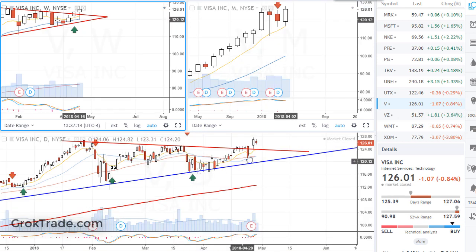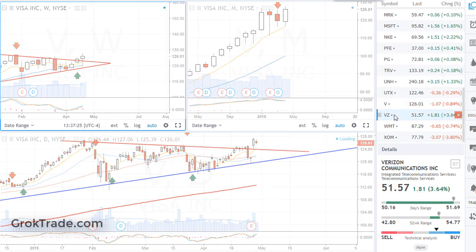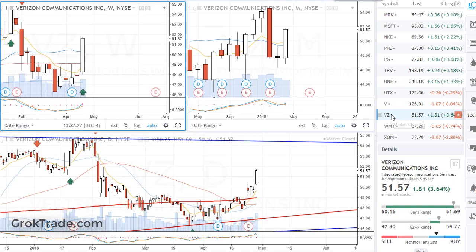Visa, got a buy on it. It did pop higher, very good. Got a buy here on the weekly. Look at this. It broke out last week. That was huge that it did that. More upside. Look for Visa to make upside movements, guys.